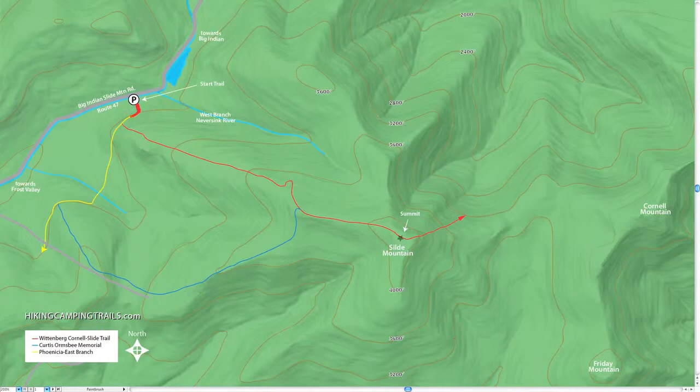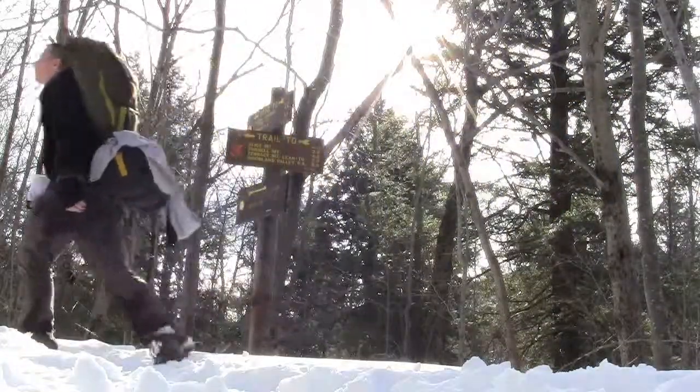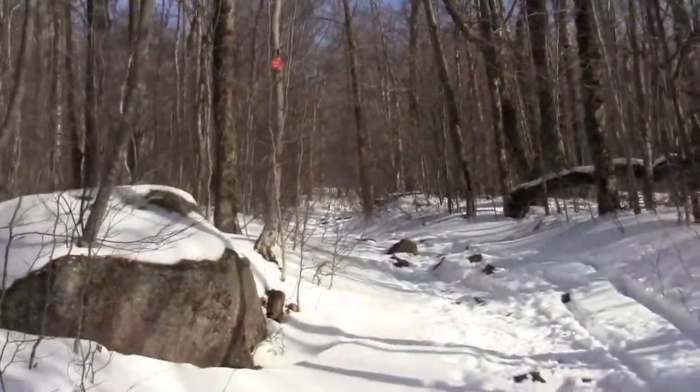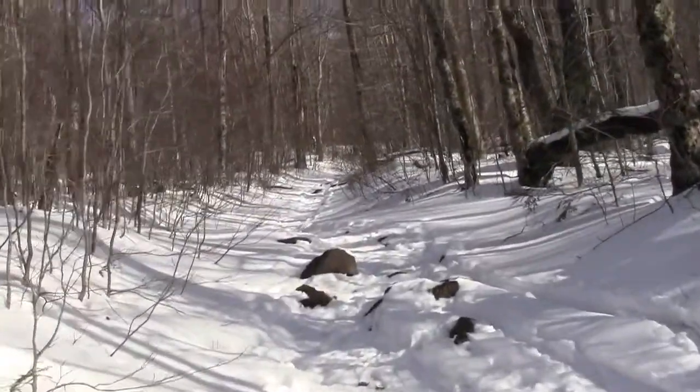Alright, so we're coming up on our turn here. We're going to be turning at the Red Trail, which is the Wittenberg/Cornell/Slide Mountain Trail. So we're going to be leaving the yellow trail and going on to the red trail where the sign is. You could also continue on if you wanted to. You could go to the Cornell-Ormsby Trail and turn up there instead, which takes you up a more gentle ascent. But what we're actually going to do is take the red trail, which is steeper, and on our way down we're going to go down the Ormsby, which is gentler, which especially with the snow is probably a good idea, at least for us today.